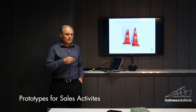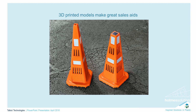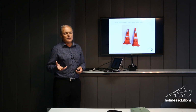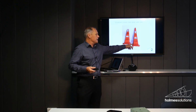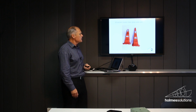So we have been using 3D printed prototypes now for about 15 plus years, probably about 18 years. And in the early days, those were SLAs. Nowadays, they've migrated to all the other types of techniques. So these are road cones, and we wanted to develop a new road cone for two applications: the standard road cone and a shorter one with a solar-powered flashing set of lights for road stops and things.